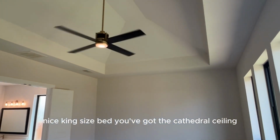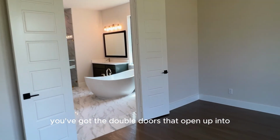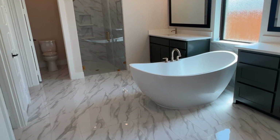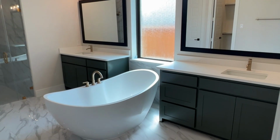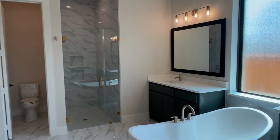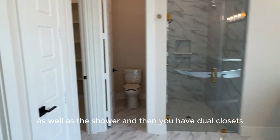You've got the cathedral ceiling, the ceiling fan, then you've got the double doors that open up into the main bath. So you've got these marble effect looking tiles. You've got the freestanding soaking tub. You've got one of the vanities there, a second vanity beyond, as well as the shower. And then you have dual closets.